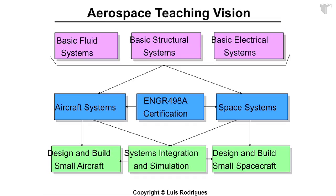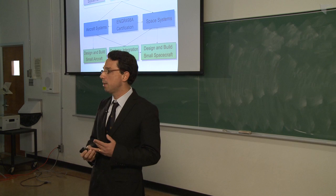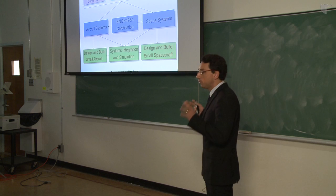The teaching vision in aerospace at Concordia is as follows. The idea is that you have some building blocks that you're basically studying here, and you're going to study more if you want to join Concordia. The three basic pillars of aerospace are fluids, structures, and dynamics and control. So you have some basic courses on fluid dynamics, some basic courses on structures, and some basic courses on electrical systems and control systems and dynamics. And so these are the building blocks for you to be able to have two main streams.